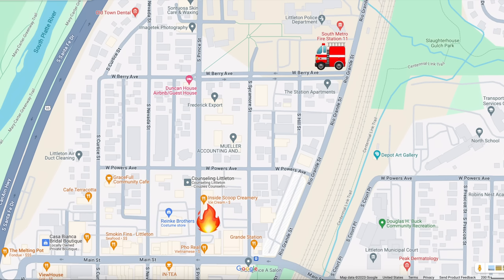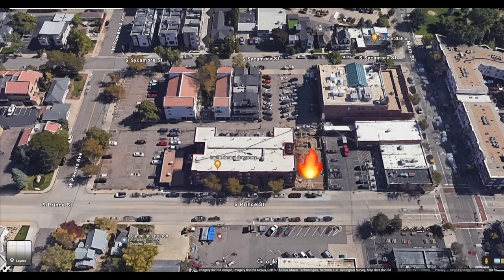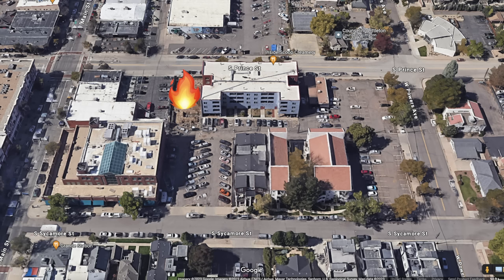Ladder 18, Engine 11, Engine 13, Medic 11, Battalion Chief 2, Safety 18, channel SMF Ops 3, reported residential structure fire, map page R21D, South Prince Street and West Main Street. Ladder 18, disregard tones, you're back in. Ladder 12, reported residential structure fire, map page R21D, South Prince Street and West Main Street.